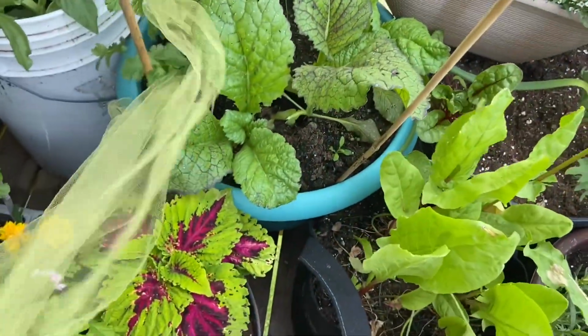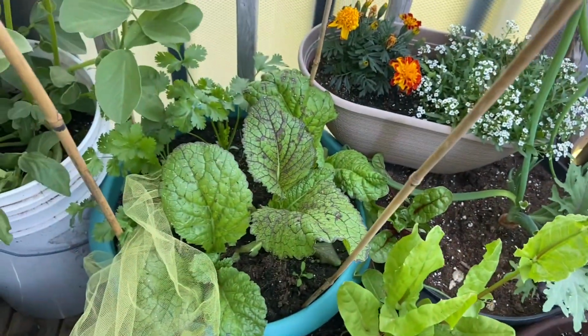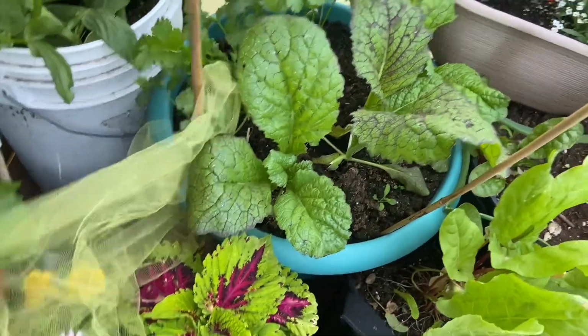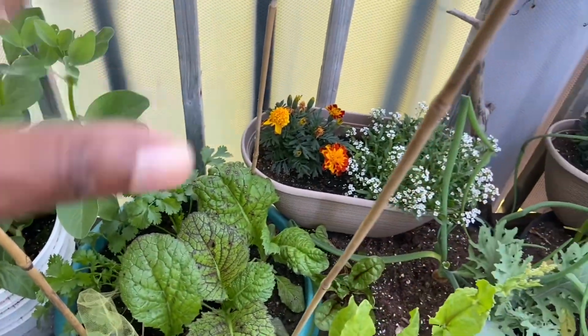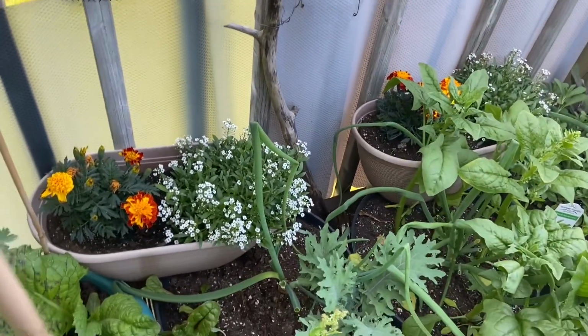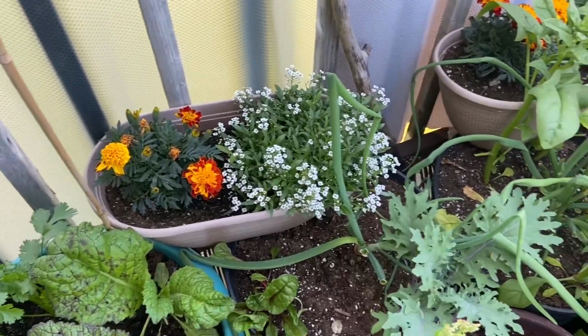Look at my mustard green. This is the best ever. All these years I've been gardening, I'm able to grow such beautiful mustard green, especially in container. Look how big the leaves are already.